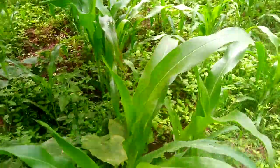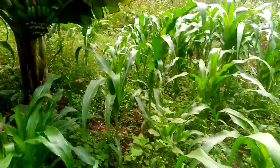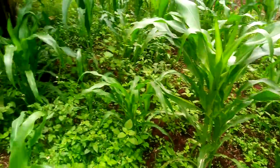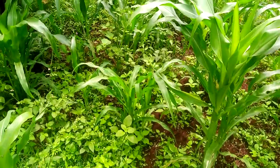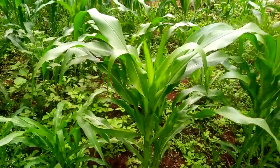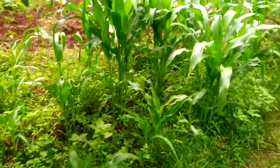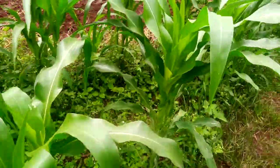Maize is not expensive, so the cost of even doing maize is too, unless you're doing what they call mekohoros, the green maize. This is also maize that I've done. This is for domestic use. I planted this like 3 weeks or a month ago. And as you can see, the rain stops here, then I'll just do irrigation.